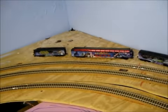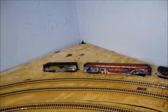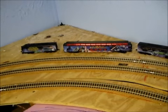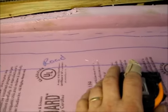Back over here, I'm going to do some N scale, little small town back over here. I got one house here. I got another house. This one go right here.